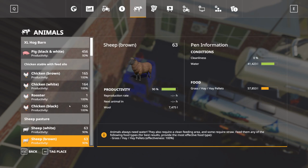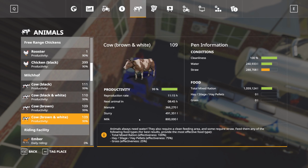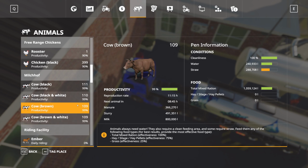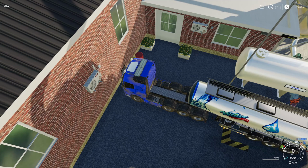How much milk do we have, actually? Let's go in here to take a quick peek. Well, look at that. Exactly. Why is it saying I'm on horses and it's showing milk? There we go. That seemed a little weird. 800,000 liters of milk right there. And like I said, the pigs, let me reassure myself, 456 pigs. So yeah, first thing tomorrow morning, pigs will be sold. And I'll have to bring some over here to the meat factory to take care of that.